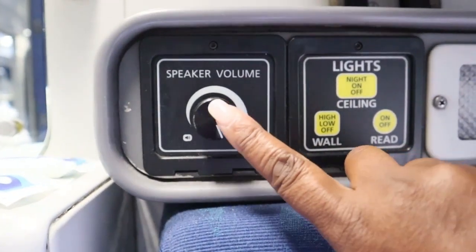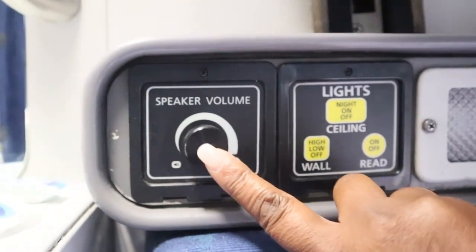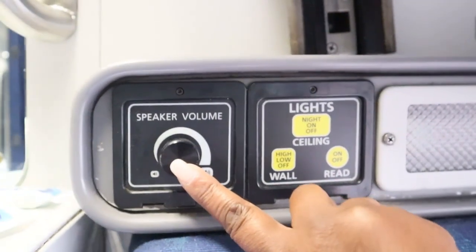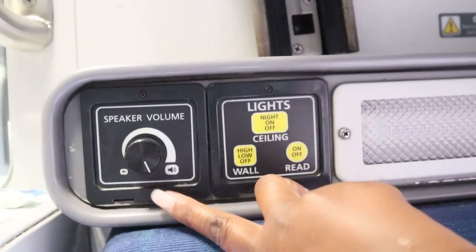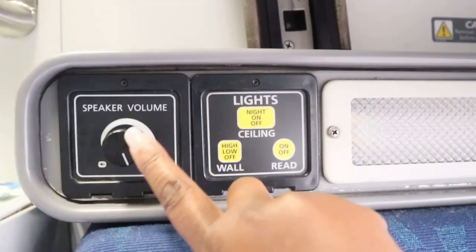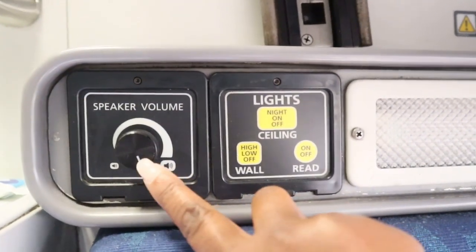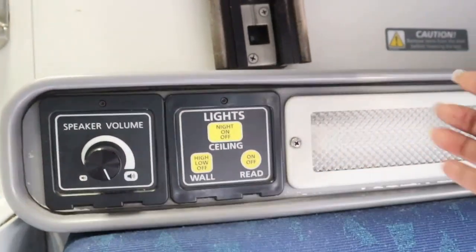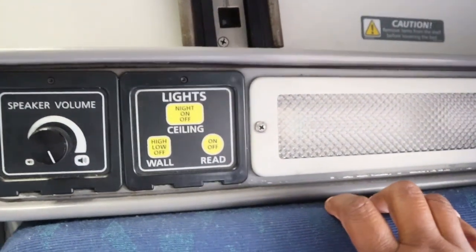Speaker controls here. This is so that you can hear the announcements from the attendants or from the conductor. They announce where all the stops are. You can control that volume. Like me, I'm not getting off the train for 2 days. I can turn it down so I don't have to hear all that. But I don't mind hearing because it's not extremely loud.